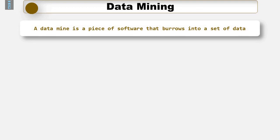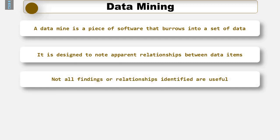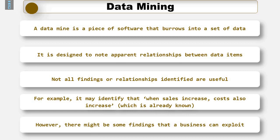One such example of an analytical procedure is data mining. A data mine is a piece of software that burrows into a set of data and notes apparent relationships between data items, and tells you what it's found. A finding may or may not be useful. For example, it may say when sales increase, costs tend to increase, or when sales increase, profits tend to increase. Well, you may well have known this anyway. However, on occasion, it may just tell you something you didn't know, and that you can exploit to your advantage.